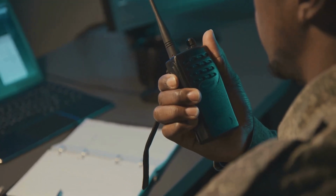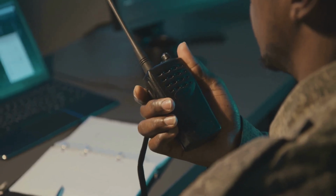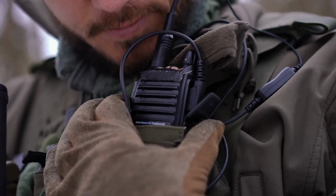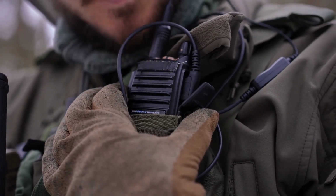Next, invest in reliable communication tools. Two-way radios are affordable and effective for short-range communication. Consider adding a hand crank or solar-powered emergency radio to stay updated on weather alerts.